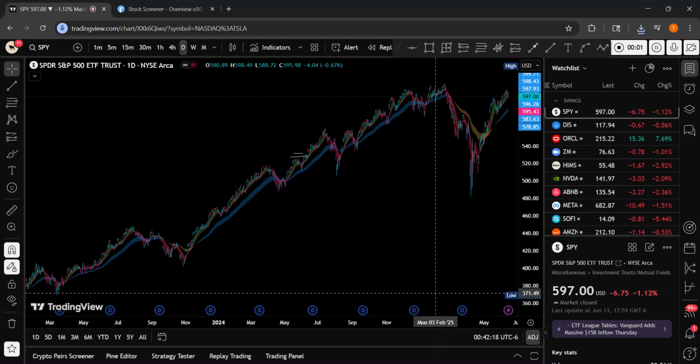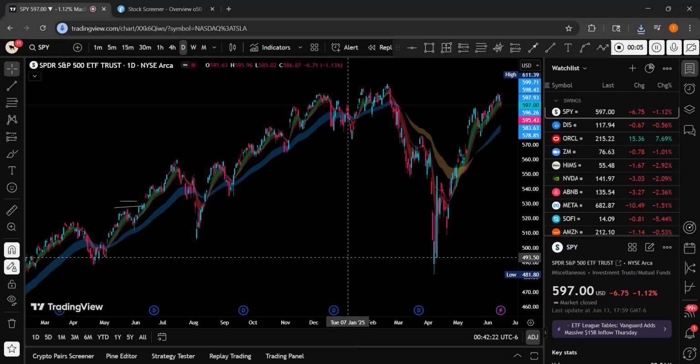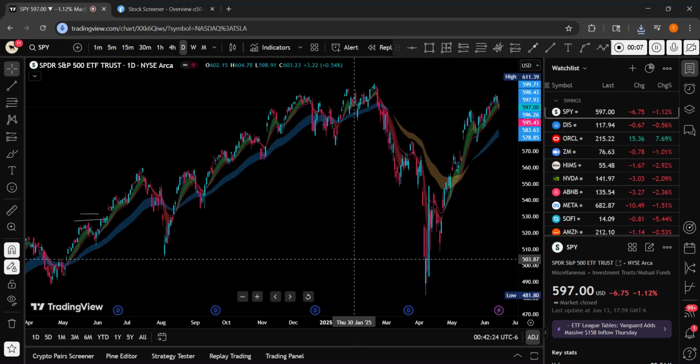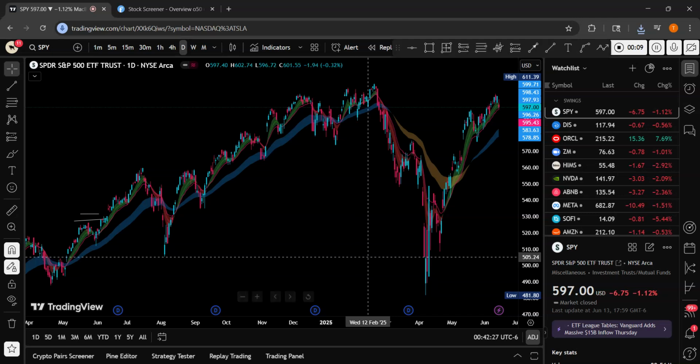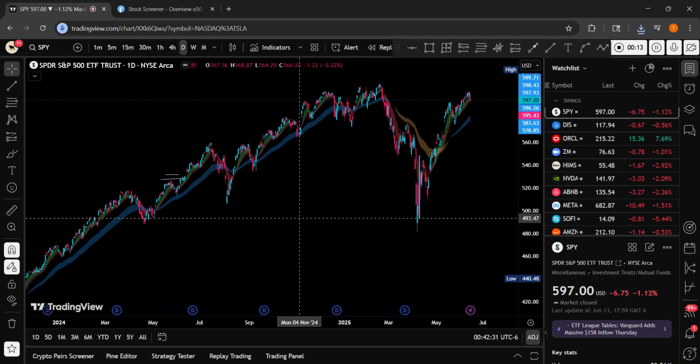Guys, today I'm going to share with you how to figure out what stocks institutions are buying. These are the stocks that banks, mutual funds, hedge funds, and insurance companies are all buying or selling. And I'm going to show you exactly how to find them.